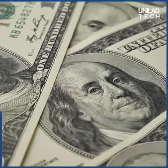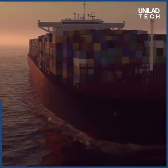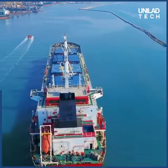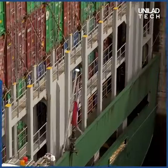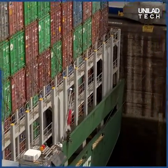The canal charges around $90 per 20-foot shipping container, and with most ships stacked to the walls with cargo, it can easily cost somewhere in the hundreds of thousands of dollars per ship per journey through. Some of the largest ships can cost up to $1 million per trip.